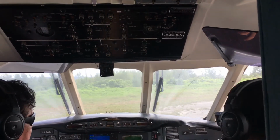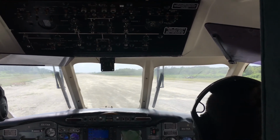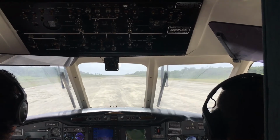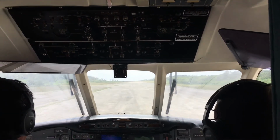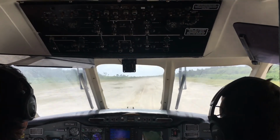We're taking off from the beautiful island of Achu on an Embraer 110 Bandeirante. Air Tonga is one of the only two airlines still operating this kind of aircraft commercially today. As you can see, there's no locked door between the cockpit and the main cabin.